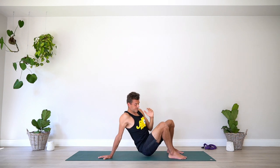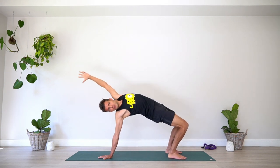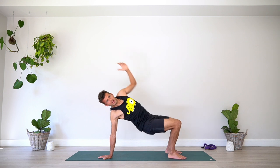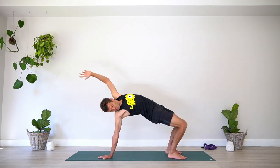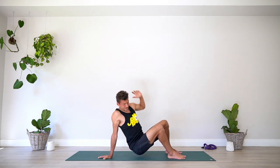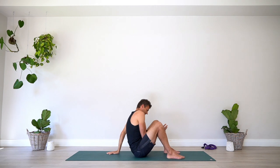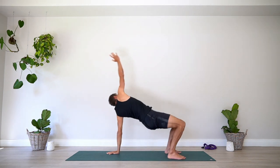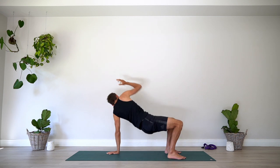Lower down. Got two more. Bridge up, push and reach. Lower down. Last one. Lift, expand, and lower down. Good, second side, left hand behind you. Right hand's gonna reach up. And you can even follow the right hand with your gaze, that feels good.